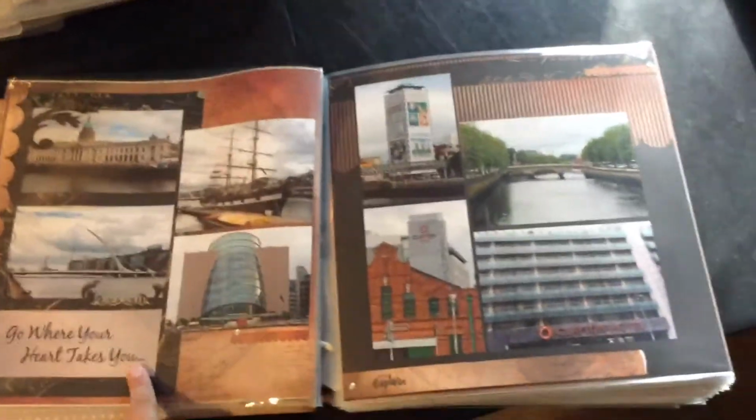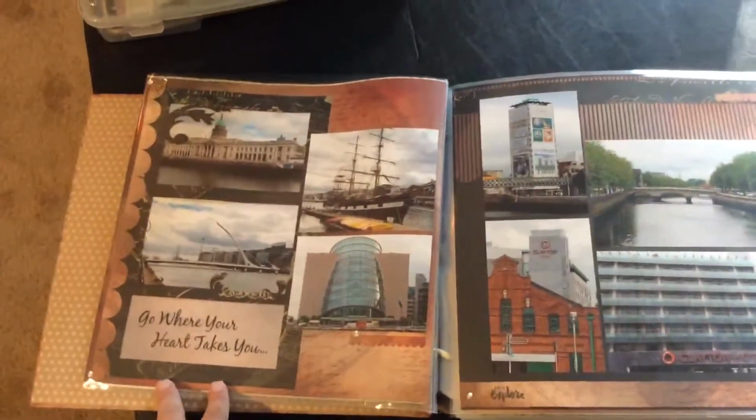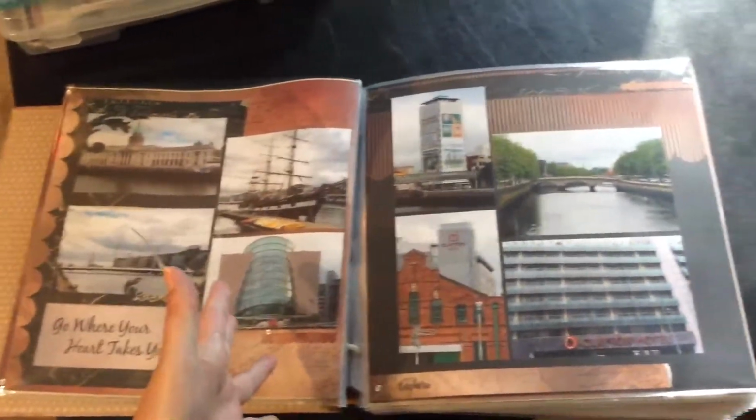I actually made this layout at, I think it was a Scrapbook Expo convention, maybe 2 or 3 years ago. Didn't know what the heck I was going to do with it, but held on to it, and now here it is. It went to use.